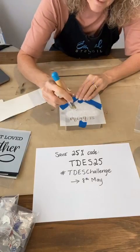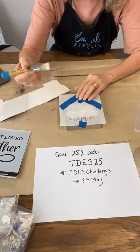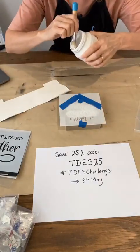All right, there, I've done that word. I feel like it's not enough on the brush again, so we just re-dip it back in.